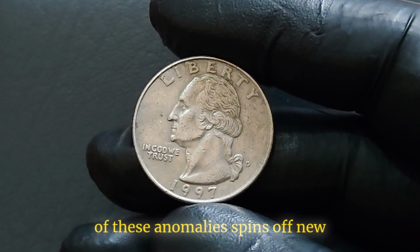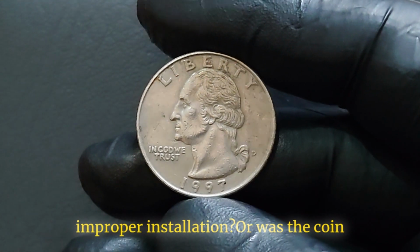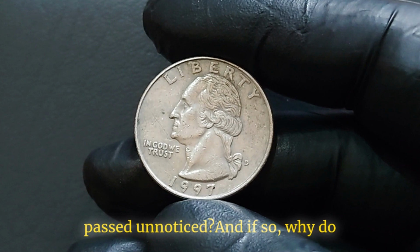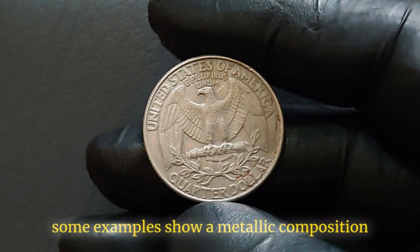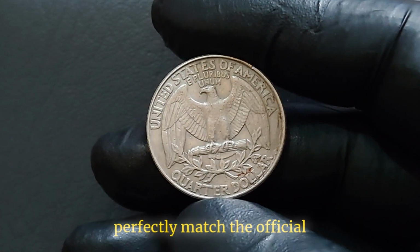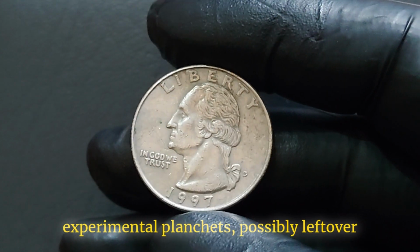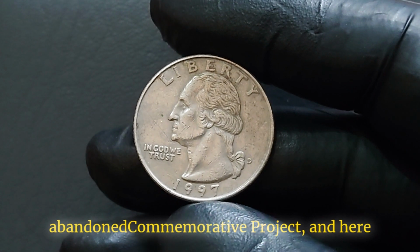And each of these anomalies spins off new questions. Was the die damage caused by improper installation, or was the coin struck on a leftover blank from a previous year? An accident that somehow passed unnoticed? And if so, why do some examples show a metallic composition under microscopic analysis that doesn't perfectly match the official 1997 D specifications, as though a small batch was struck on experimental planchets? Possibly leftover stock from a foreign contract or an abandoned commemorative project.